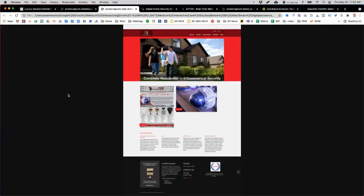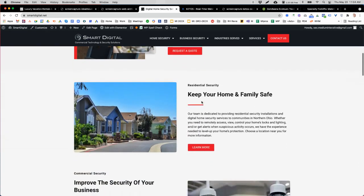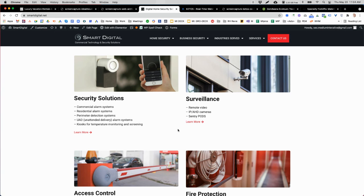Another company that I work pretty closely with is called Smart Digital. When I was handed this project, they had two companies, two separate websites, but there was a lot of crossover. For example, you can see at the top we have the residential and commercial side of things, and then down below is a completely different offering. So what I chose to do, again using the Elementor page builder, is to build out a sleek and modern page that focused the messaging just on the exact offering that we want to see here, and then moved everything else over to the other site.